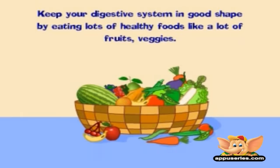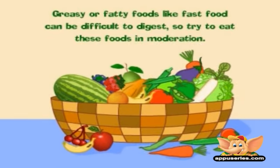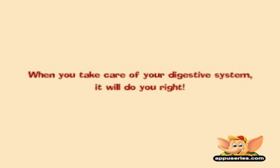Keep your digestive system in good shape by eating lots and lots of healthy foods like a lot of fruits and a lot of vegetables. Greasy or fatty foods like fast food can be difficult to digest, so try to eat these foods in moderation. And don't forget, you must drink lots and lots of water. When you take care of your digestive system, it will do you right.